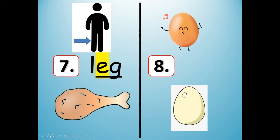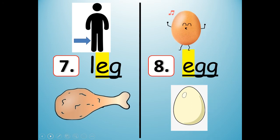And what do you think this is? It rhymes with leg. Egg. E-G-G. Egg. E-G-G. Egg. Leg. Egg.